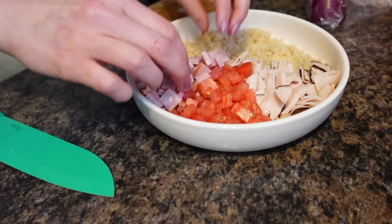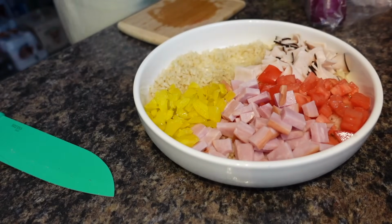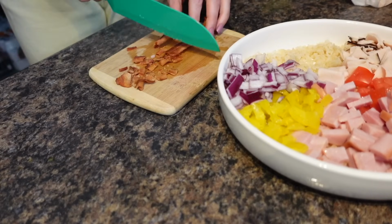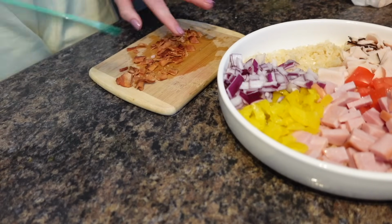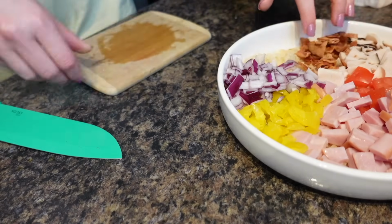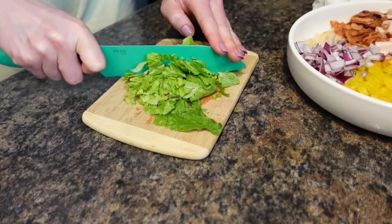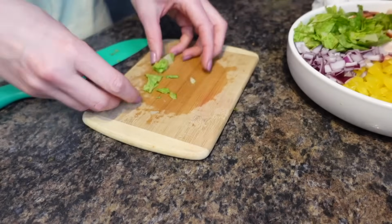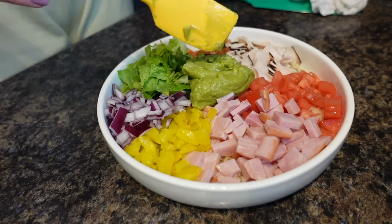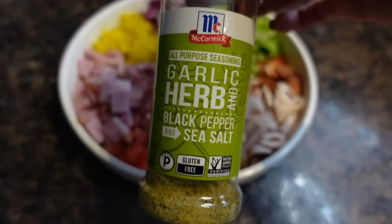So I've got the turkey, tomato, ham, banana peppers, red onion, and then I did also chop up some center cut bacon. And it's nice because that was just another ingredient that I already had cooked and prepped in the fridge. So I just grabbed 2 slices out and chopped them up. I wanted to include some type of avocado on this, so I decided to just use an avocado cup. That way it kind of worked as a sauce for the bowl. And then just like they add spices to sandwiches, I topped it with a little bit of garlic and herb seasoning to add a little bit of extra flavor.